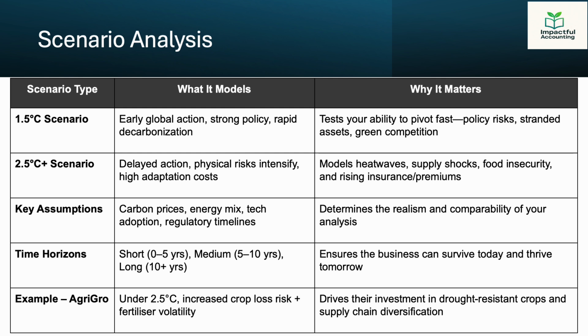So here's the takeaway for you. Scenario analysis helps you move your climate thinking from reactive to proactive, from uncertainty to insight, and from risk avoidance to opportunity identification. So ask yourself, can your business strategy survive a 1.5-degree temperature rise? And how would it be different if it's a 2.5-degree temperature increase? Because these are new realities on the basis of which we need to plan our future.